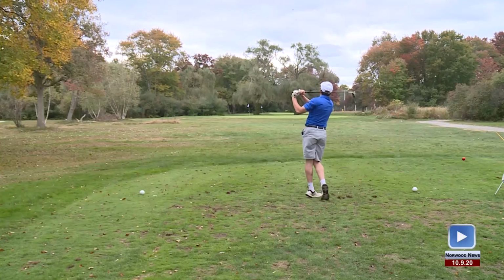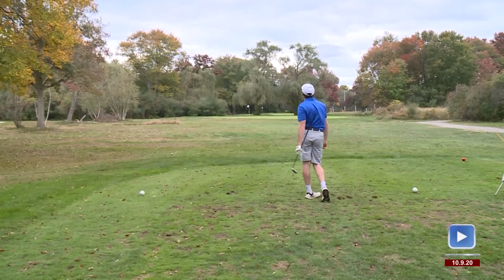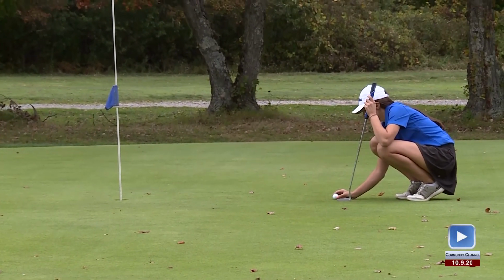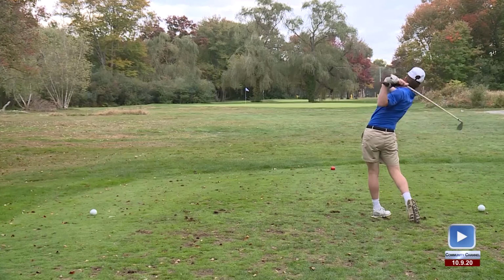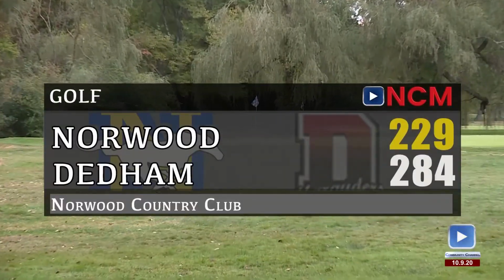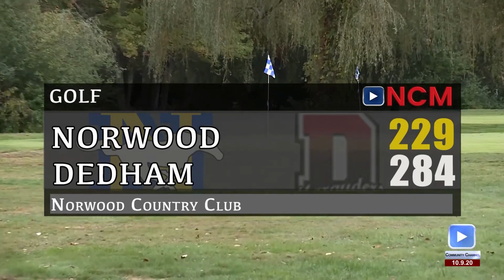Next up was match 1 of a doubleheader against Dedham and Norwood, and after coming off back-to-back losses against Dover Sherborne, the Mustangs feasted on the opportunity to get back in the win column, winning the Tuesday matchup by a good margin of 229 to 284. It was overall one of Norwood's teams and Nick Spadosha's best career outings.